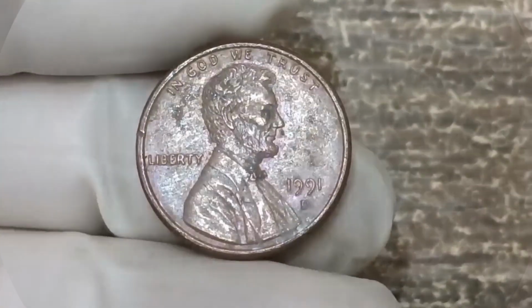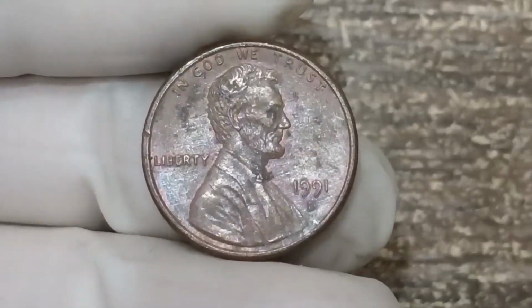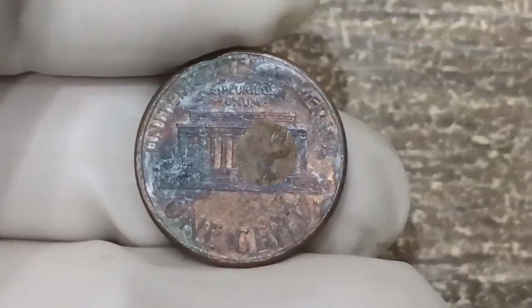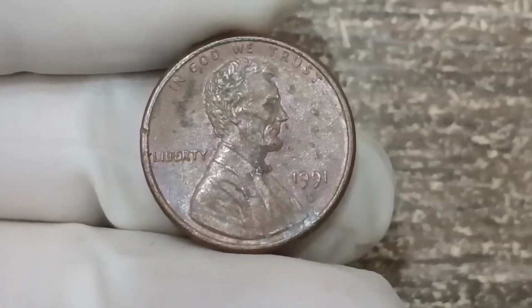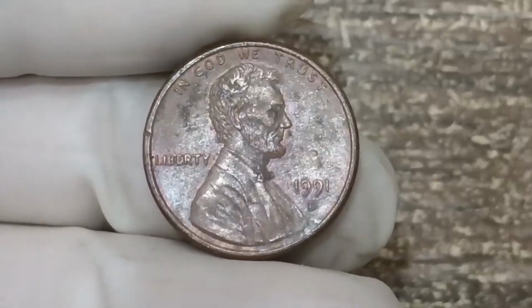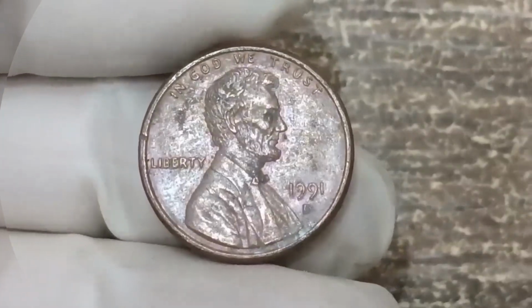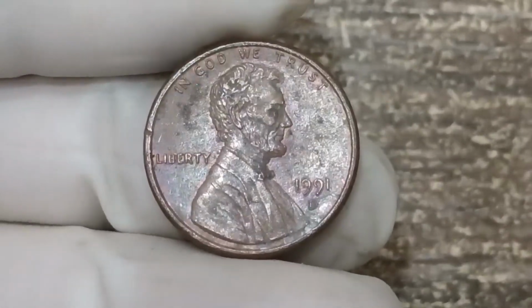Now, the role of condition cannot be overstated, because even with a dramatic error, a heavily circulated 1991 D penny will never fetch the same price as one in mint state condition. Coins graded MS65, MS66, or higher, with brilliant red luster and virtually no wear, are the ones that command the highest premiums, and when you combine that top-tier grade with a rare error, you get the recipe for a coin valued at $200,000 or more.